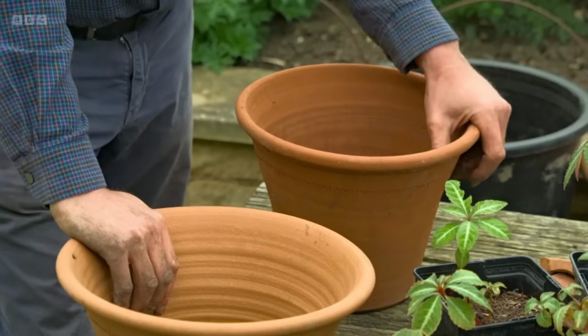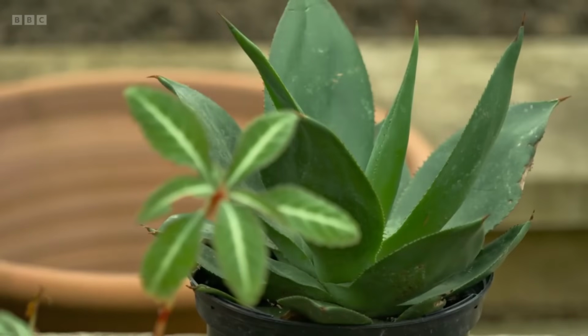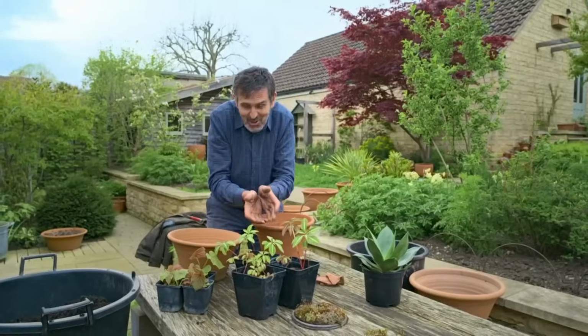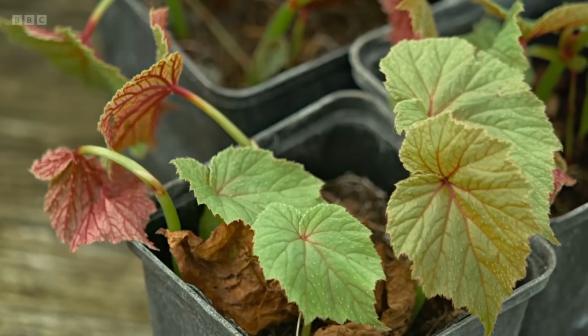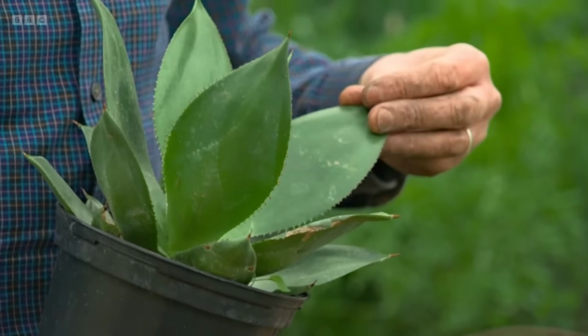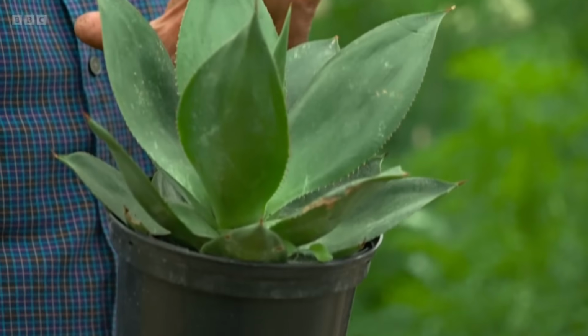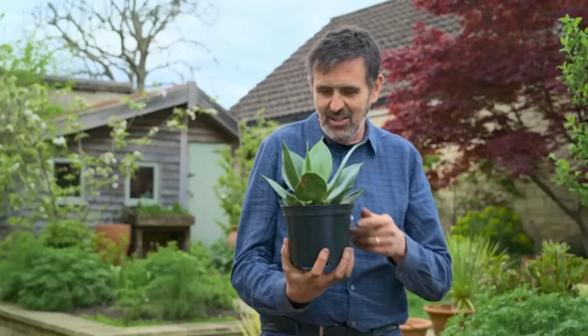So, these are what I call my holiday pots. And we are travelling a little bit around the world. We're going to go to Mexico, we're going to go to China, and then we're going to go to East Asia. So this one is Agave mitis. Absolutely stunning. Sword-like leaves, very, very slow grower. As I said, from Mexico. So it's going to love those sunny, well-drained conditions.